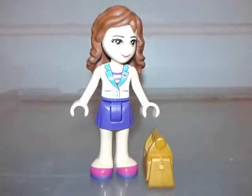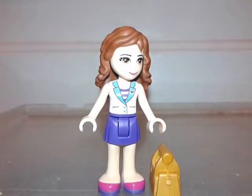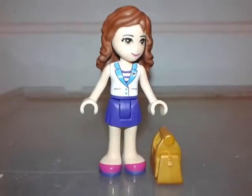Almost got it. I did it. Okay, so this is Olivia, and she's the pilot and the person who scans through bags and the metal detector guy. Anyway, she is purple. Oh my gosh, she looks so cute. Cute skirt.